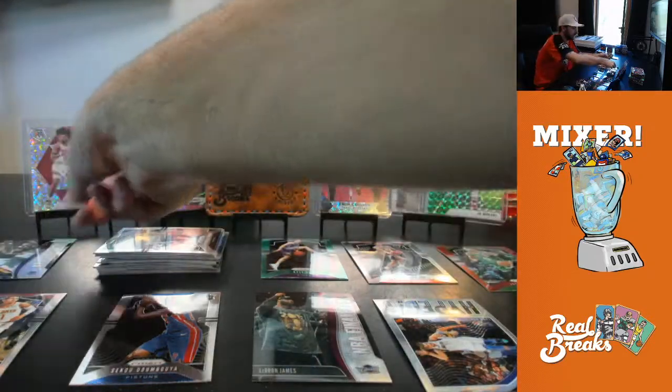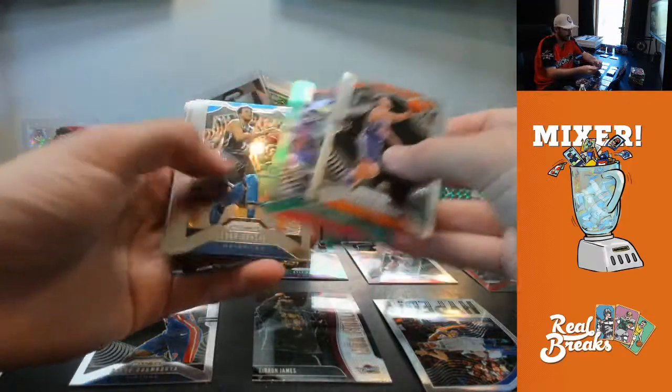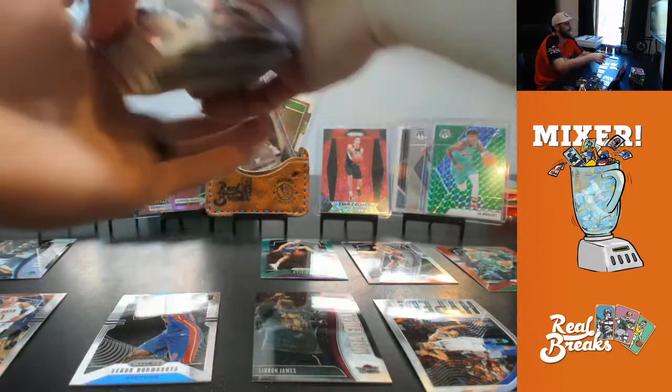Nice card there. Is that Giannis base? Sorry, Luka should be shortly after. There he is. Getting all the big second year base. Where are the big rookies?